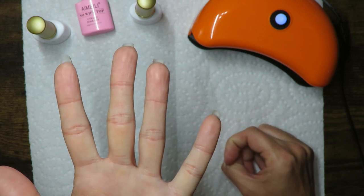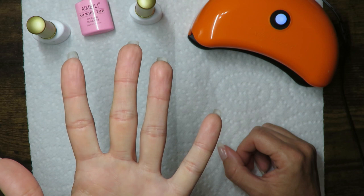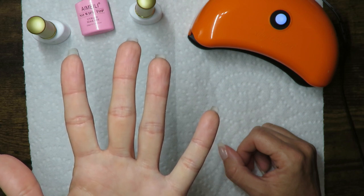I'm gonna start referring to this process as the flip and cook. What do you guys think? Oh, I'm in a goofy mood today.